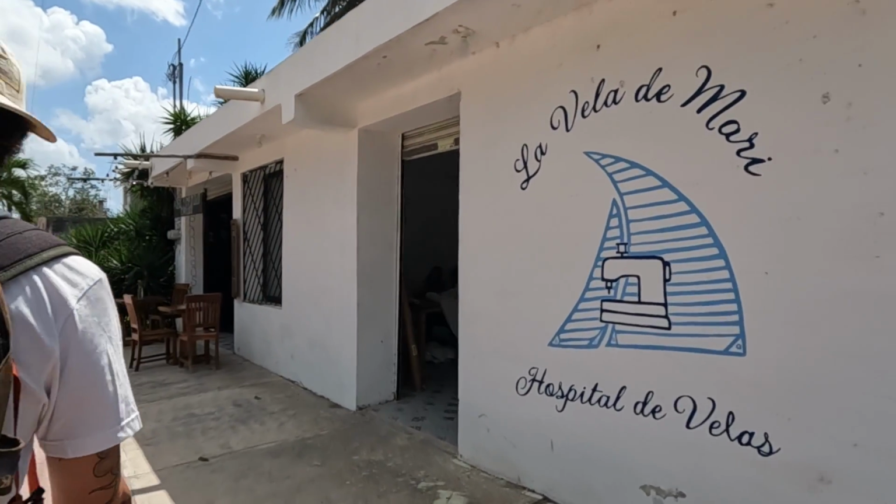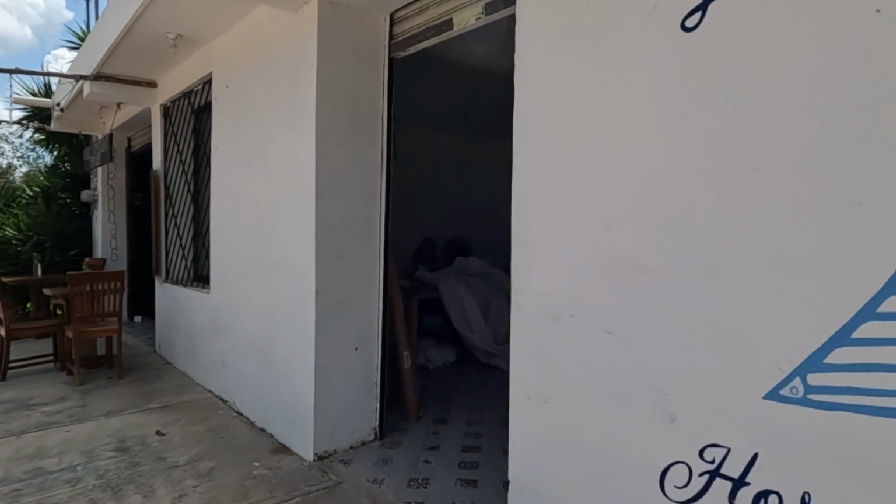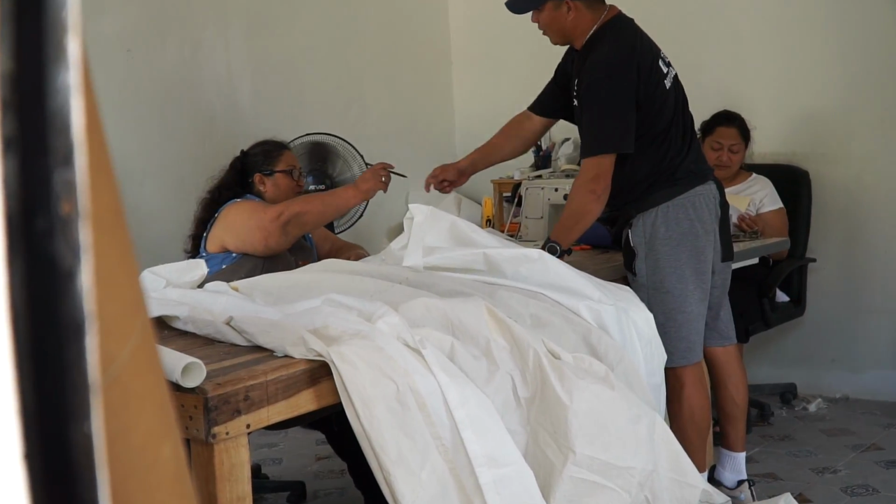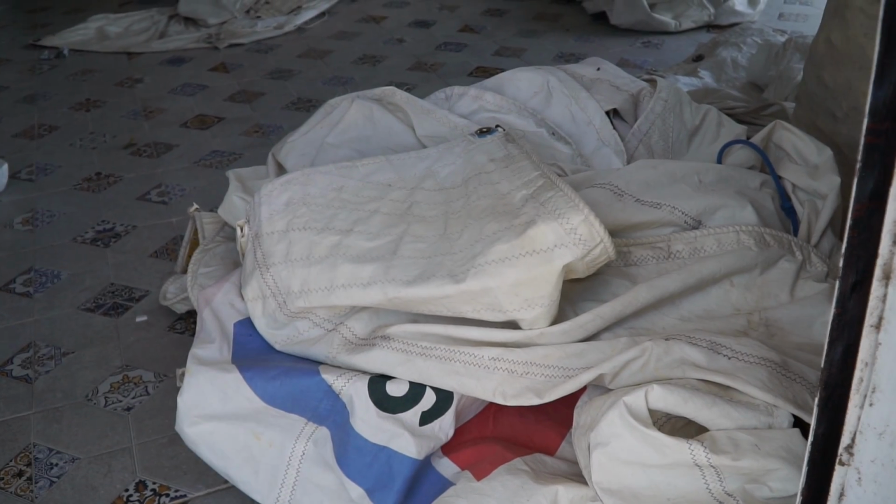So this will maybe give you a clue as to why we've come here. That down there says Hospital of Sails, and come and see what the woman inside is up to. Hola. Do you mind if we take... It's okay? Repairing sails.